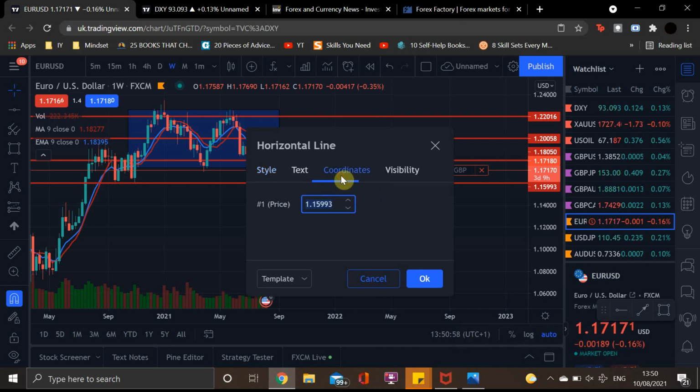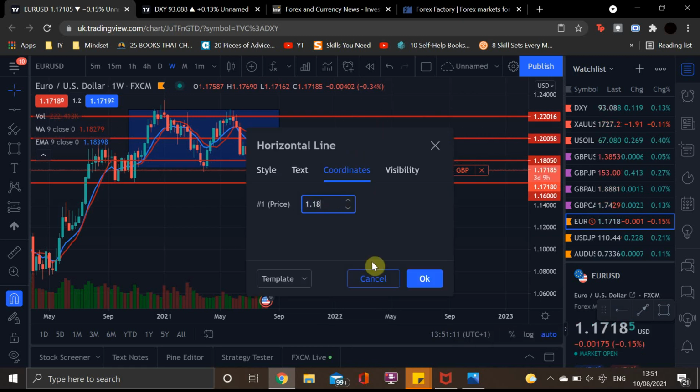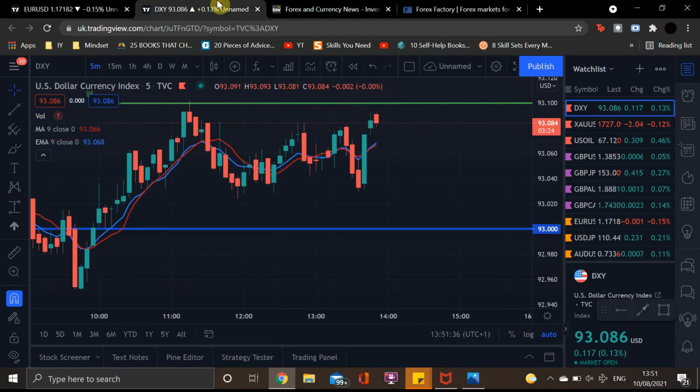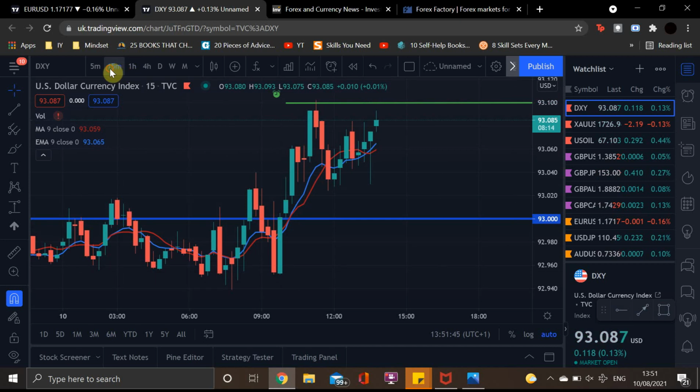So this is 1.15, I'm sorry, 1.16. This is 1.18, 1.20, 1.22. I just feel like the confluences are lining up. The pattern is telling me rectangle, bearish variant. DXY is going up. It closed above this area, so long term it is going up. Short term we may have a few pullbacks here and there, but long term it is going up.